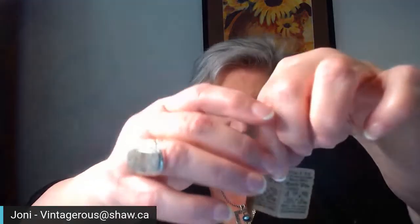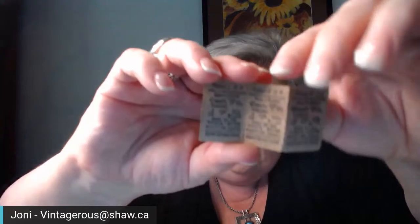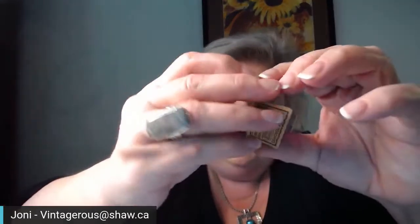Then there's these ones. I'm going to be very careful with them, and they are tickets. I believe these ones are the subway. Yeah, because what it says on the back is adult fares 70 cents.